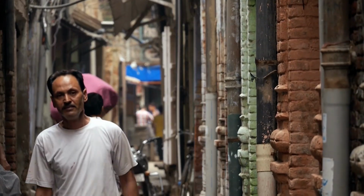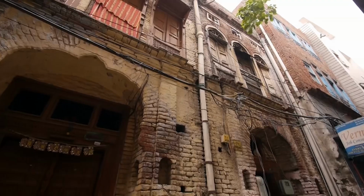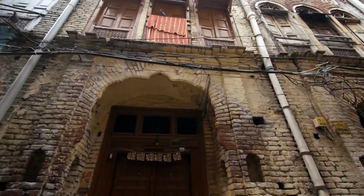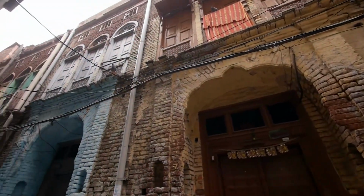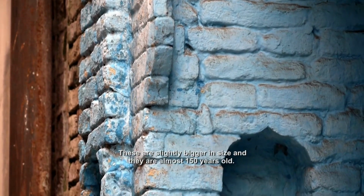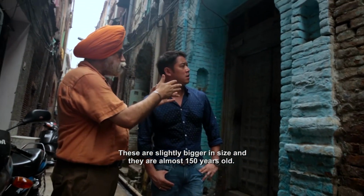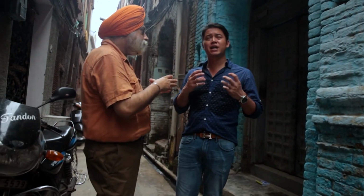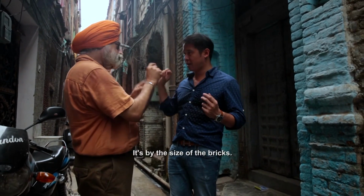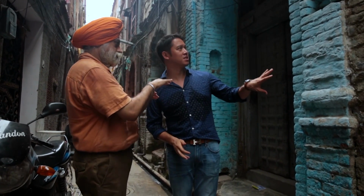Along with narrow streets, the katras, or dwellings that functioned as fortresses in wartime, seem to have been frozen in time. So these bricks are how old? These are more than 200 years old, and this is a slightly bigger size, and this is almost 150 years old. So you can actually read the age of the buildings just by looking at the size of the bricks. So this is the older part of the city, and this is the newer part of the city.